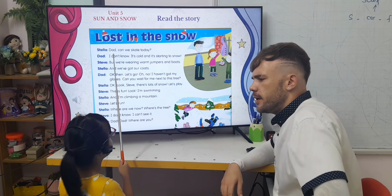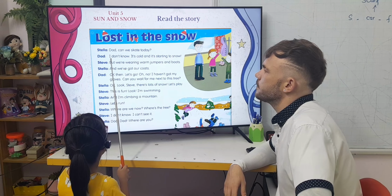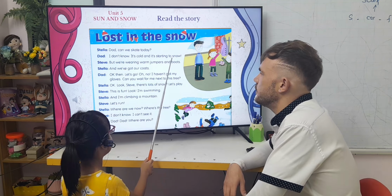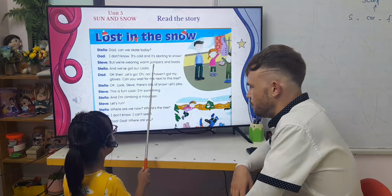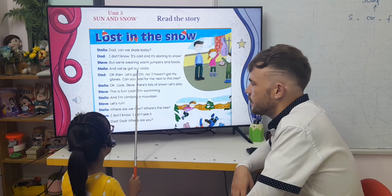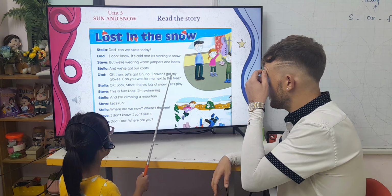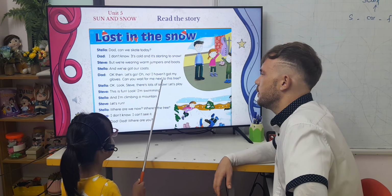Lost in the snow. Read the story, Kirsty. Go. Dad, can we skate today? I don't know. It's cold and it's starting to snow, but we are wearing warm jumpers and boots, and we've got our coats. Yes. Okay then, let's go. Oh no, I have got my gloves. Can we wait for me next to this tree?